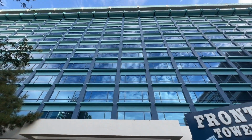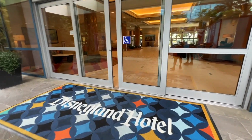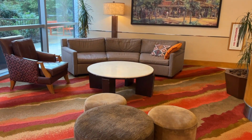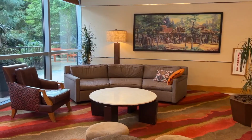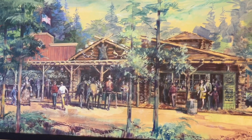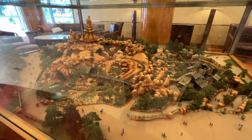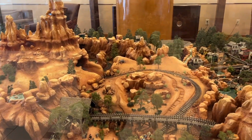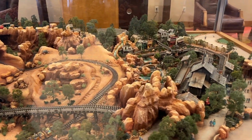Now hopping over to Frontier Tower, this is another tower, the third one with hotel rooms. And this lobby is themed to Frontierland. And there's this huge model of Big Thunder Mountain Railroad, which is really, really cool. And some more artwork here from Frontierland, places to sit.